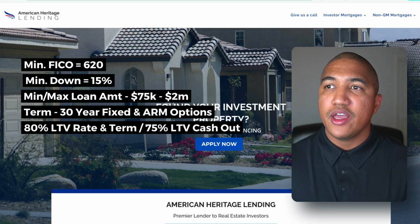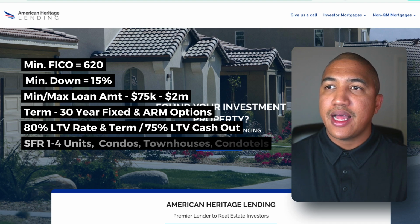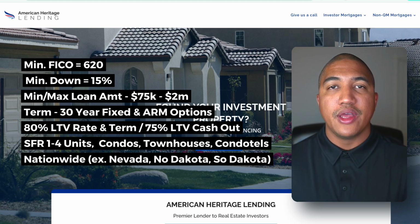And max loan to value ratio on cash out refinances is going to be 75%. Property types allowed are going to be single family residences, anywhere from 1 to 4 units. Condos, townhouses, and condotels are also going to be allowed with American Heritage Lending. They are also nationwide with the exclusion of Nevada, North Dakota, and South Dakota.